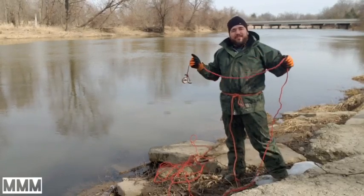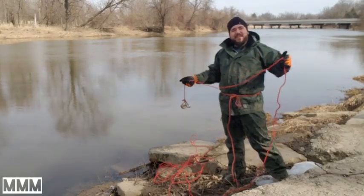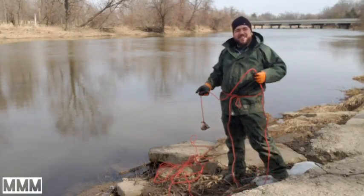My rope was completely frozen from yesterday when I was out here fishing. Finally got her undone and untangled.